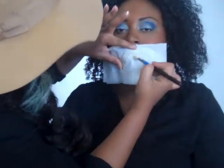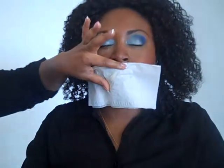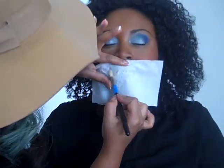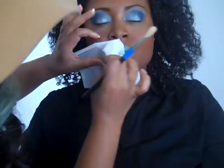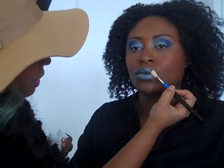And this will create any matte lipstick that you want, even using a lip gloss, because we used a lip gloss instead of a lipstick. I'm going to go over the outline of the lip. I'm going to move the tissue away. And voila. If you want to go over just a little bit more, you can. You have created a matte lipstick. Look how easy that is. Out of a lip gloss.